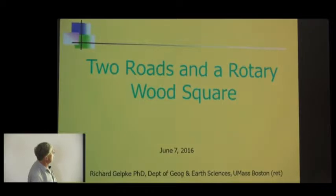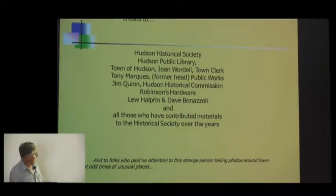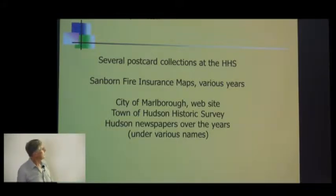Okay, here we are. Rotary in Wood Square. Hope you enjoy this. Come on, you. Have to give credit to a lot of other people. We will sort of skip over that.